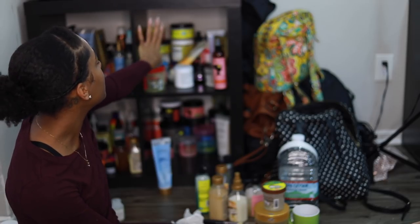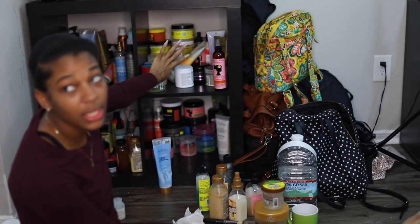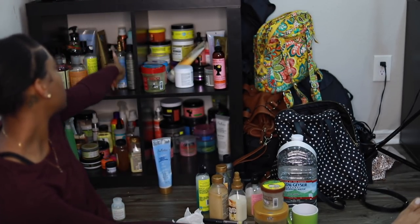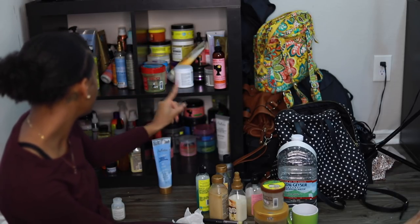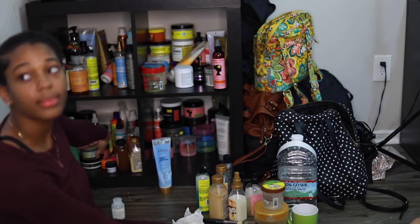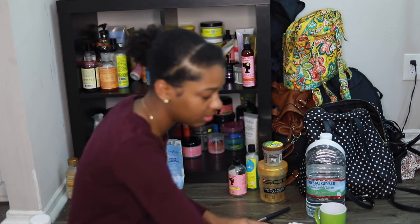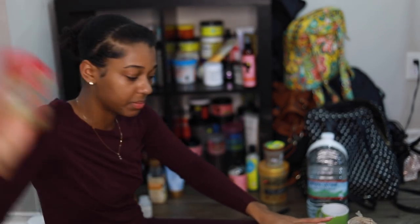And I have everything separated out. This is where my creams and stuff are for styling. And then I have my shampoos to the left and my conditioners to the right. And then I have my gels and stuff of that nature down here. And then I have my deep conditioners, leave-ins, and edge controls in the bottom. Like I said before, I have a lot of Eco Style empty containers, so I'm gonna get rid of them. There's one.